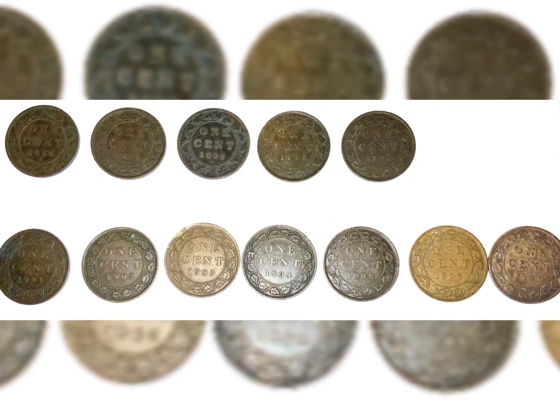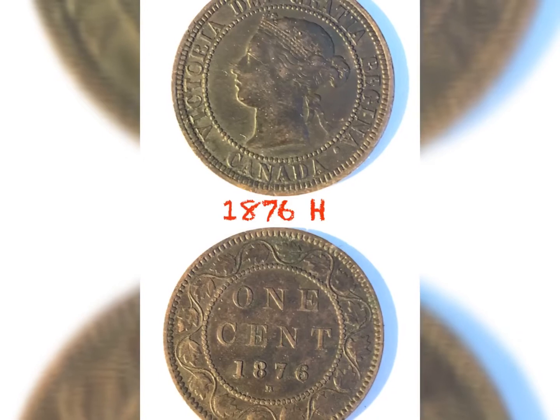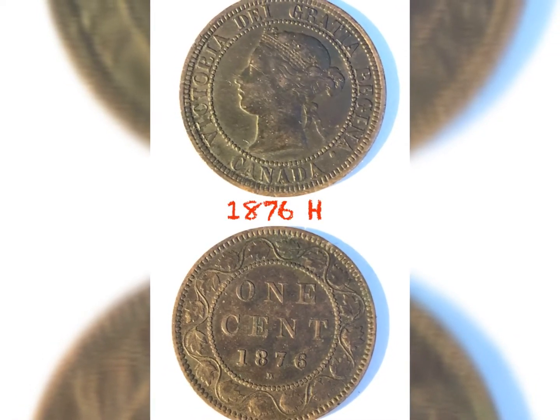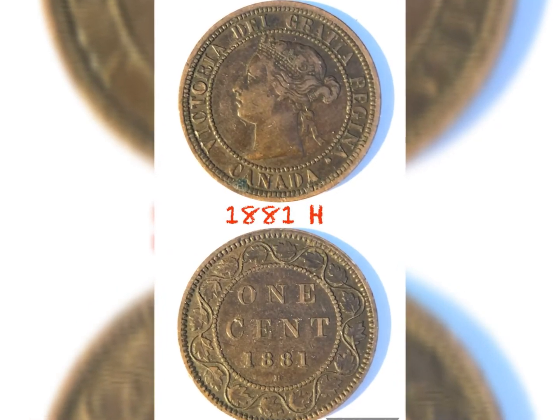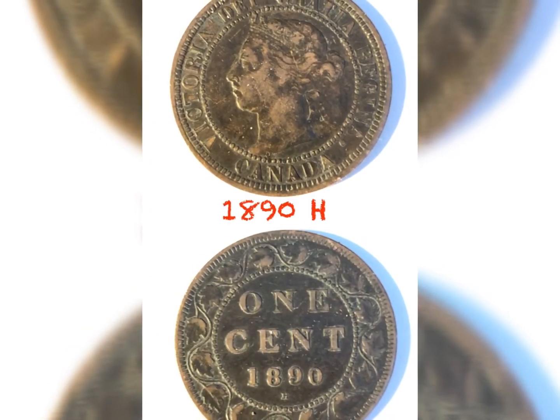YouTube, Mamalu here. I have a big set of large cents from Canada here. These are some extras that I did have, so I thought I would put them out there for sale. You can buy the whole lot at $35. There are 12 of them. Otherwise, you can buy the individual dates for $3 each.